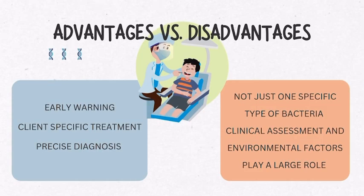There are many advantages and disadvantages regarding genetic testing. Genetic testing can help advance the early warning signs of periodontal disease, as there are certain types of bacteria specifically associated with periodontal disease. Finding the bacteria will also allow for a precise diagnosis of periodontal disease. This leads to having an adequately tailored treatment plan, knowing that information early on. When assessing for periodontal disease, clinical assessment and environmental factors should not be overlooked.